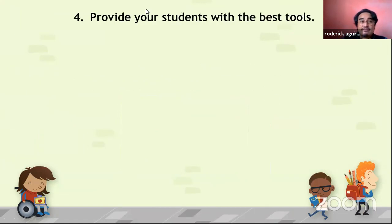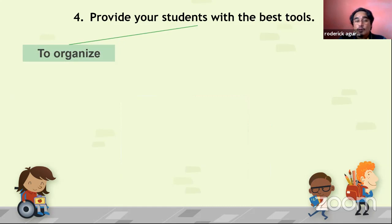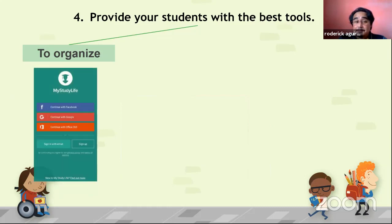These are the things that I've researched and have been using in the past few years. Although this is quite new, there have been improvements to these online applications that you can download to the cell phones of your students or the cell phones of your parents. One is a tool, a graphic application for students to organize their schedule, their academic schedule. One would be School Track.